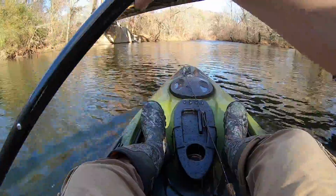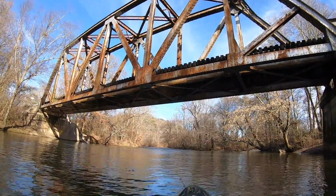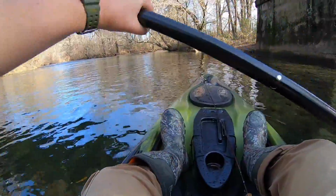Uh-oh. It's peaceful through here. It's pretty too. Nice and pretty. Peaceful. This kayak, I'm in love with it.